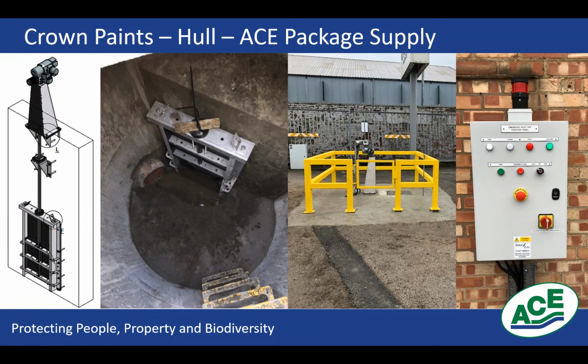Crown Paints decided that they needed a new manhole. And this also goes with one of our rules of thumb. If the civil works is worth more than the product, then generally we'd like to just supply and install the product. However, if the product is worth more than the civil works, we will take on some minor civil works. So that's how we kind of see it.